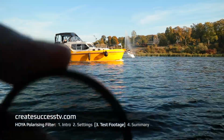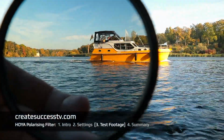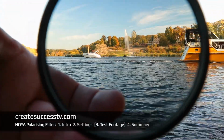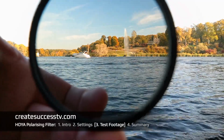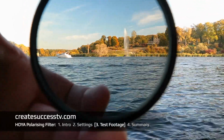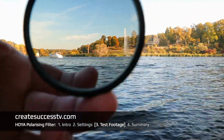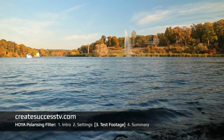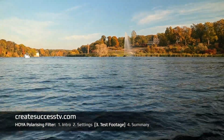And again, yet another boat is passing by, and maybe you can see that the filter helps to create a little bit more vivid colors. The colors pop once you use the filter in front of the camera. So I'm just going to quickly put this on, because like I said previously, the thing with the filter, and apologizing, the boats create the waves.